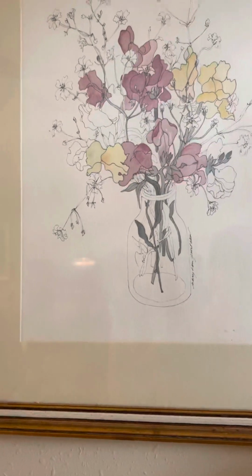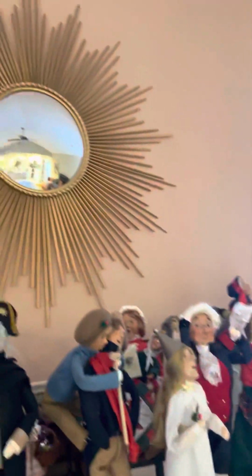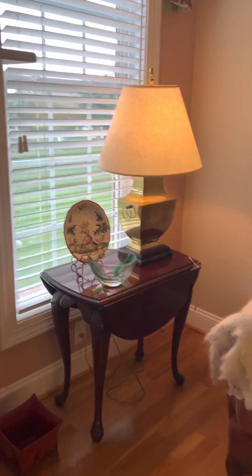Found this guy in the garage, isn't he cool? It's an original. And then the rest of them up on the mantelpiece. It's a fantastic mirror. You're right, a pain in the arse to get that down when someone buys it, but that's what it's all about.